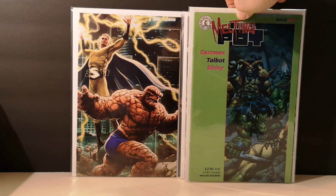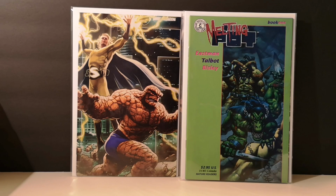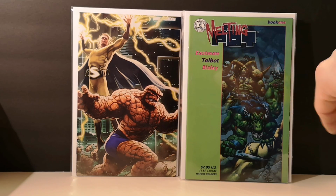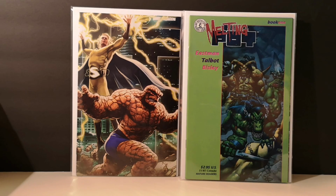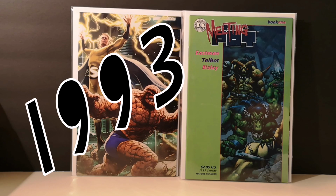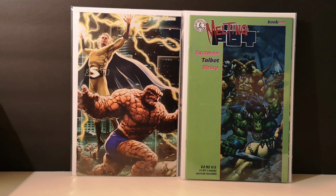Here's a throwback to some of my old favorites. Melting Pot. We got Kevin Eastman, who is co-creator of the Ninja Turtles, and Simon Bisley, who is an amazing artist, and they worked together on Heavy Metal magazine quite a bit. But Melting Pot, back from I believe 92 or 93, was a great series, great artwork.